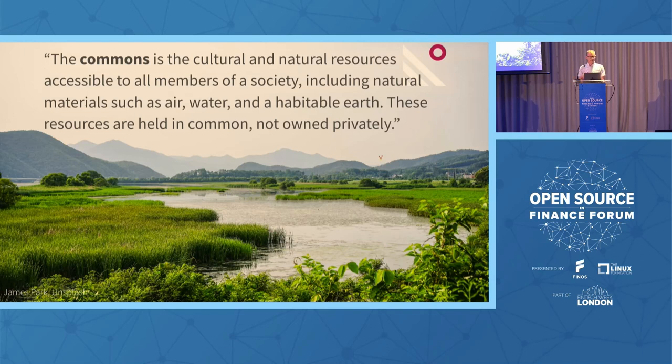The commons is the cultural and natural resources accessible to all members of society, including air, water, habitable earth. These resources are held in common, not privately owned. You probably personally benefit from environmental commons. I know where I live, we've got the Forest of Dean, for example. There's common land, which we all benefit from, and we all understand our shared responsibility.